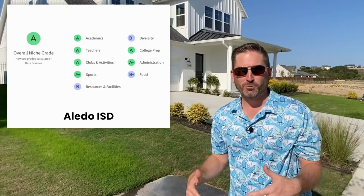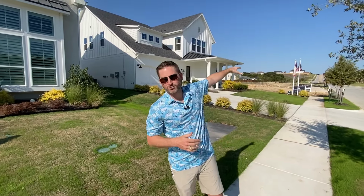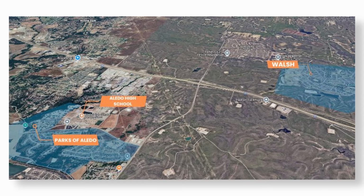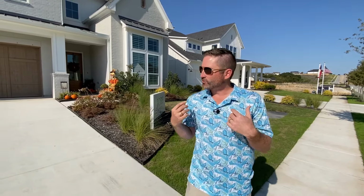And number one is going to be schools. Aledo ISD, it's probably why you're watching this video, it has got a phenomenal school district. But not only that, but you are literally right up this road from the high school. You're less than a mile from that, or it's like 1.1 mile to the elementary school. The middle school is just a little bit further. So it's so close to everything, which is what makes this a really attractive place to live. And all the schools are phenomenal.